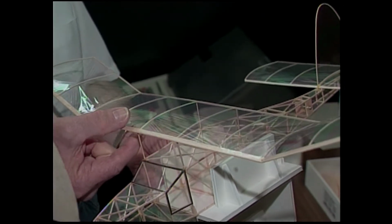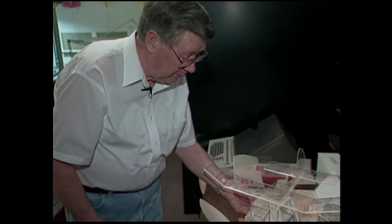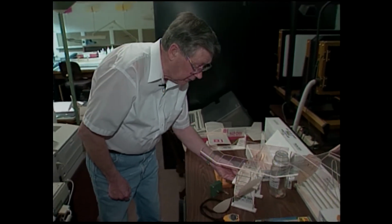And this is very thin, and it weighs 0.0027 ounces per 100 square inches. It's light. So it's just practical, and it's very difficult to put on, but it's something that you develop.